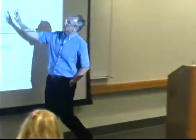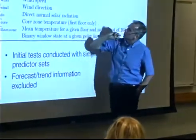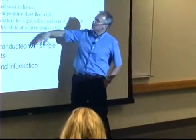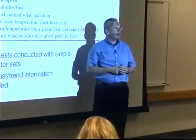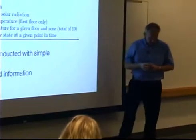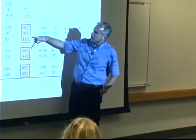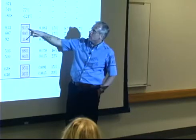And now the question is, can we learn rules from that? We looked at various regressors or predictors here. We looked at the outdoor dry bulb temperature, the dew point temperature, wind speed, wind direction, where the sun is, how strong the sun is. So we looked at a range of independent variables that could help us classify and arrive at control rules for this problem. And what we found is that utilizing this set of variables, we were able to come up with a generalized linear model that achieves 91% of the optimal savings.